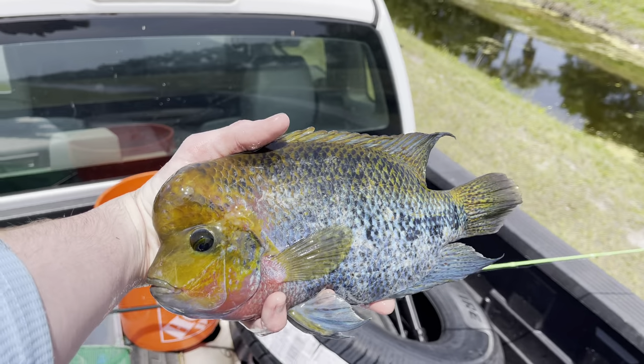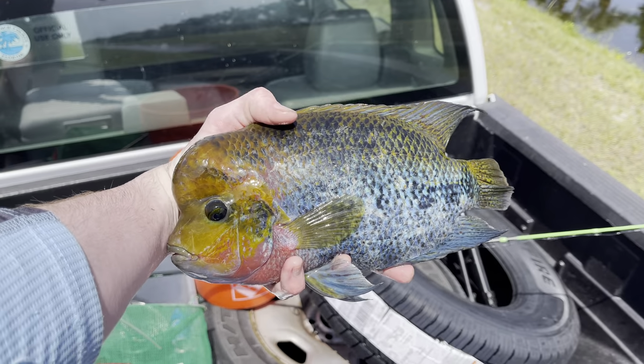Oh! Look at that fish, bro. That is the best one we have ever caught. The rest of them, not really worth showing off. Just, you know, females, little ones.